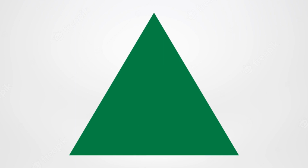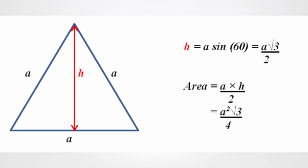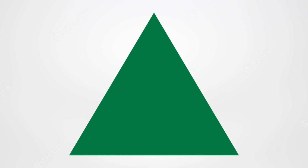With an equilateral triangle, all sides are equal. You can find the area using Pythagoras' theorem or trigonometry. It's just nice to look at. People use them in signs, flags. It's tried and true, it's a strong shape.